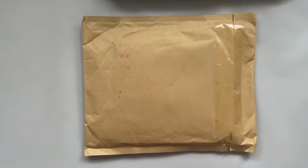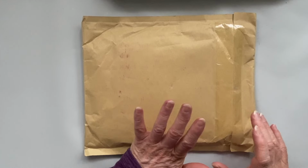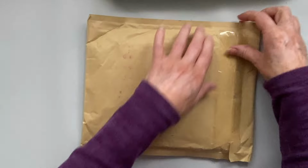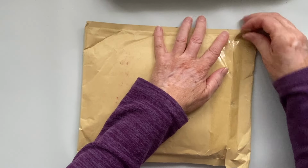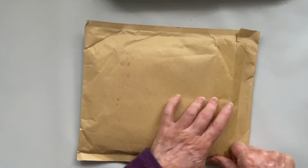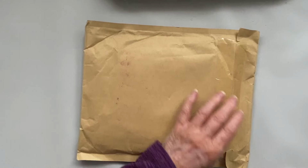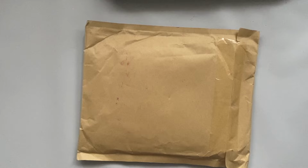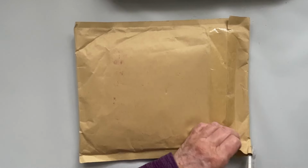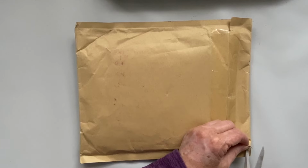It came, my winnings, my journal from Helen at Moss Cottage. It's come really fast, and I'm all shaky, and I can't open it. I'm going to have to get my scissors. Okay, right, really should have done this one first, but you know what you're like when you're so excited.